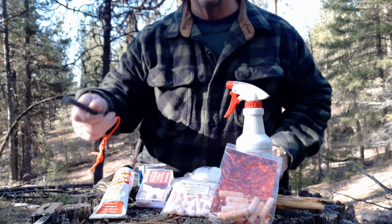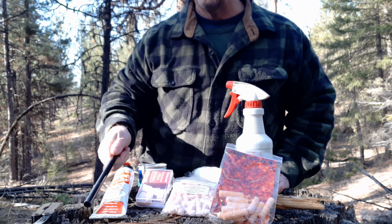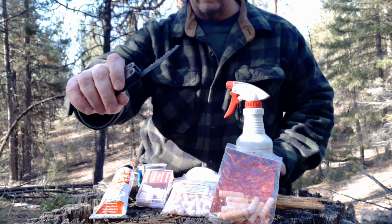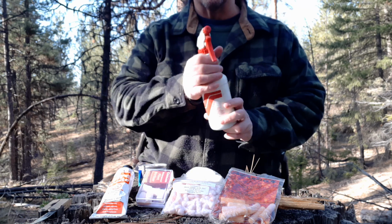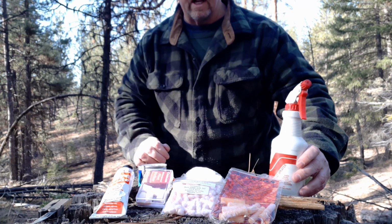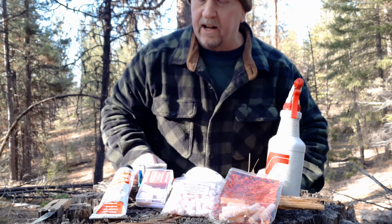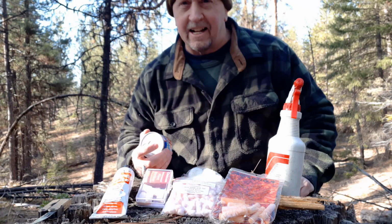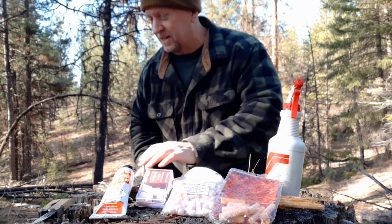I've got my Monster 8-inch ferro rod from Bushcraft Outfitters. Leatherman rebar. I'm going to be using the saw as my striker. And I got a spray bottle of water here because we're going to give that two tests. We're going to test them head to head, and then we're going to wet them down and test them again and see how they come out when they're all wet. And finally, for me, after this exhausting test, Vienna sausages. Because obviously this is a lot of work.